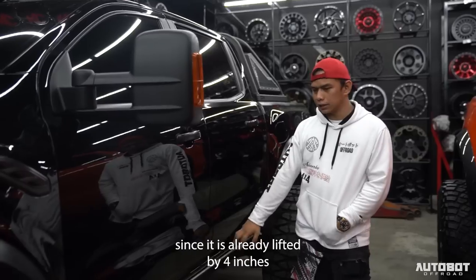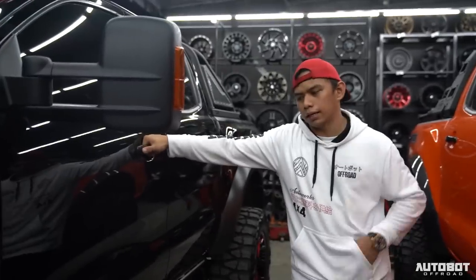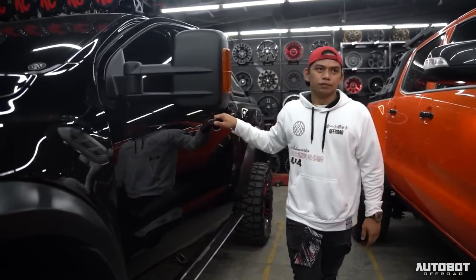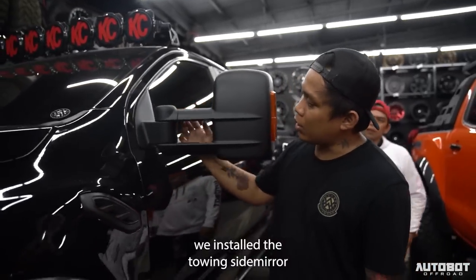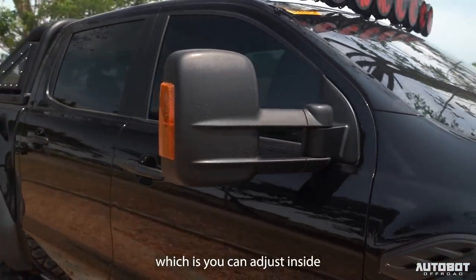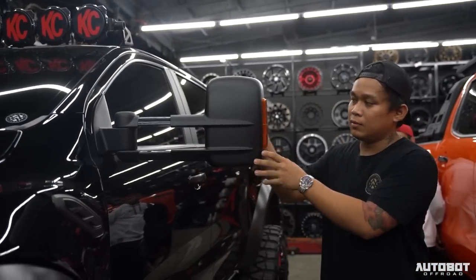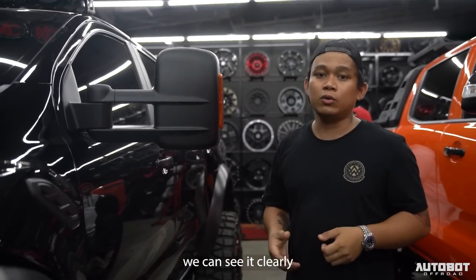Moving on with this build, since na-lift tayo ng 4 inches, nag-upgrade tayo ng automatic power board, which is our power board. Nag-extension ng 4 to 5 inches actually, which could really help us para mas madali sumakay. And of course, to help most the build, we installed the towing side mirror, the SR side mirror. Actually dito, automatic pa rin yung mirror natin, na-adjust pa rin sa loob, pero hindi na siya auto-fold. Pwede siya manual fold. Then, pwede natin din i-extend. So, sobrang helpful to, lalo na yung mga wings natin sobrang laki. At saka pag nagtotow tayo sa rear, kitang-kita natin yung tinotow natin.